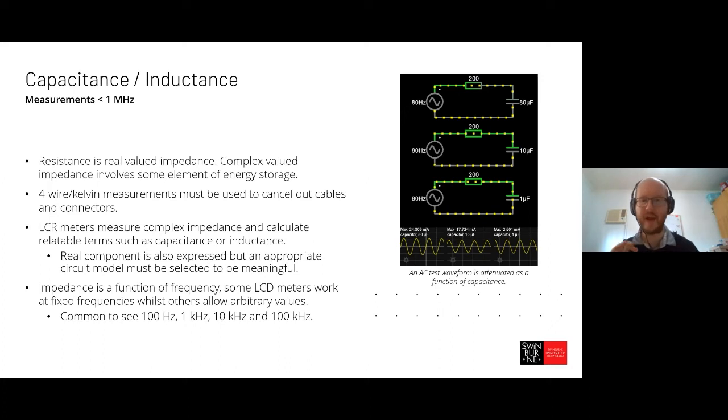They're normally things you can't characterize at DC, so you can't just use a multimeter to measure their properties. But what you can do is apply AC waveforms, which is what an LCR meter or a vector voltmeter or any of these sorts of devices will do in order to give you a measure of the capacitance of a device or the inductance. And as a byproduct, you also happen to get series resistance or parallel resistance out of that as well.